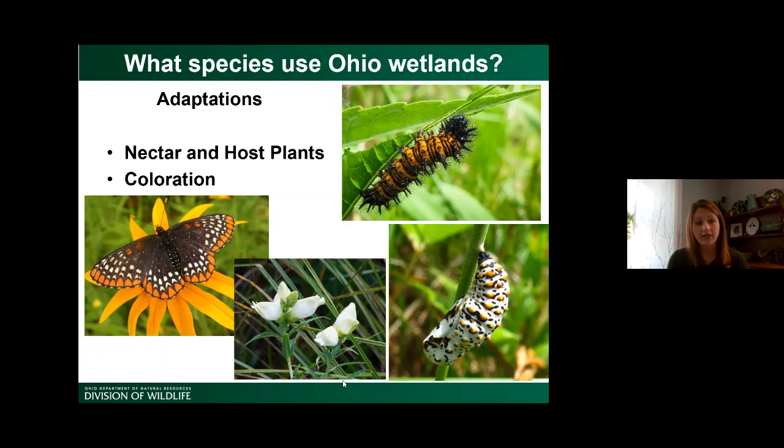So you can see in every life stage, it has these really bright oranges, bright whites and yellows and blacks. And that is a warning to predators, particularly birds, that might want to come and eat it. And it's saying, don't eat me, I don't taste good, I'll make you sick, I'm not good for you. And so that really bright coloration is just a warning to those predators to stay away. And that's another really fantastic adaptation. We see that in quite a few of our butterflies, in particular things like our monarch and viceroy butterflies as well.